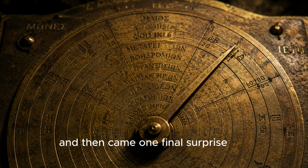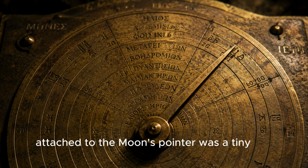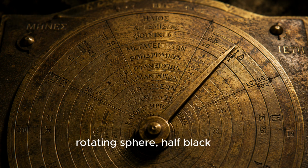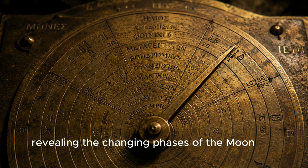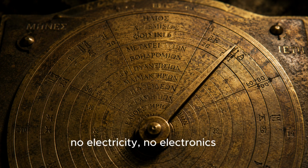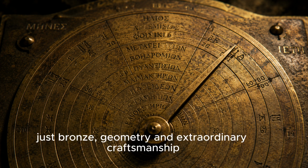And then came one final surprise. Attached to the moon's pointer was a tiny rotating sphere, half black, half white. As the gears turned, the sphere slowly rotated, revealing the changing phases of the moon. No electricity, no electronics, no software, just bronze, geometry, and extraordinary craftsmanship.